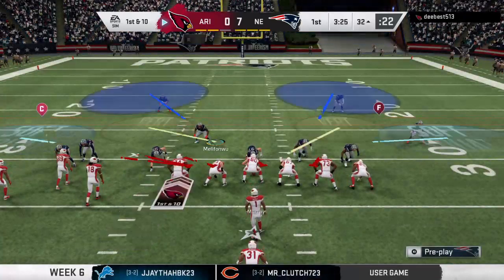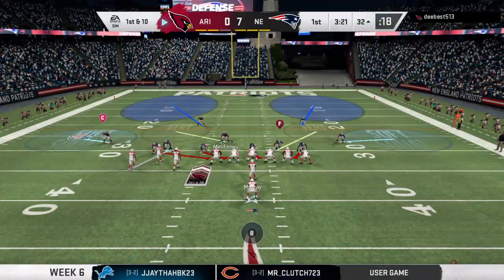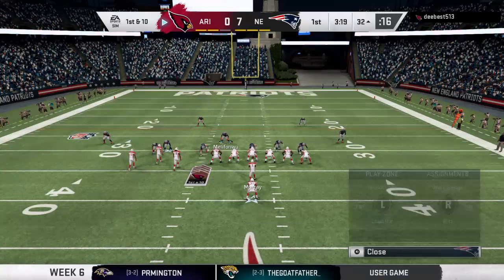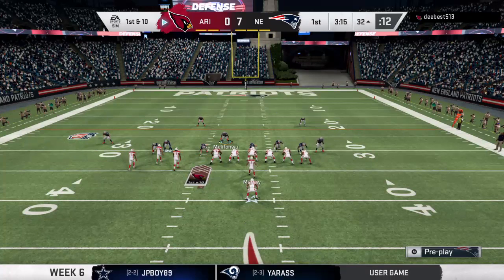Get that quarterback, D-line. Get that quarterback, D-line. D-line, get that quarterback. Check 37. Hold on. 15. Check 15. Check.